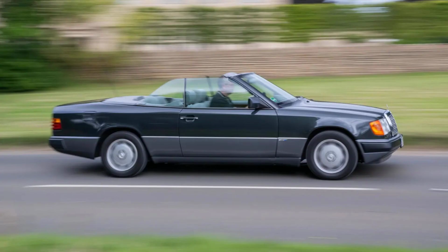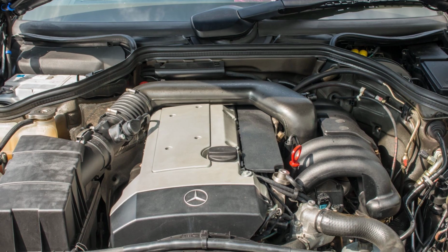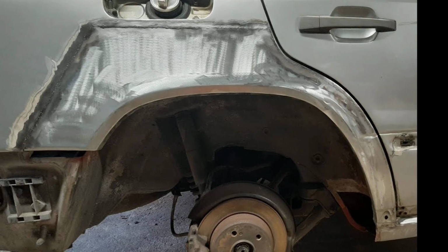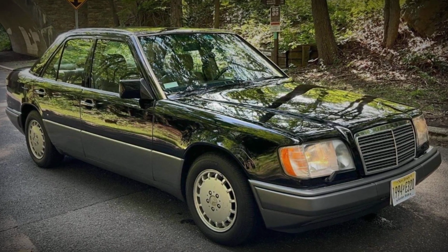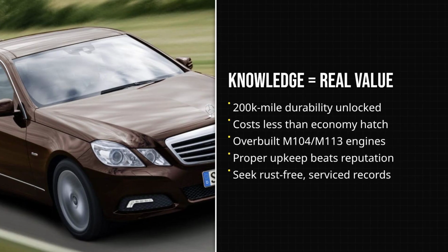The thread connecting all 5 of these cars is the same engine family appearing in different bodies across different generations. The M104 inline-6 and the M113 V8 are the two engines that define what Mercedes reliability actually looks like when the engineering was done right. The market has forgotten these cars because they are old and because the W210 rust reputation and the W211 4-cylinder problems contaminated the perception of entire generations. Buy the right engine in the right body, sort the known maintenance items up front, and you are driving a Mercedes that will run well past 200,000 miles for less than the cost of a 2-year-old economy car.